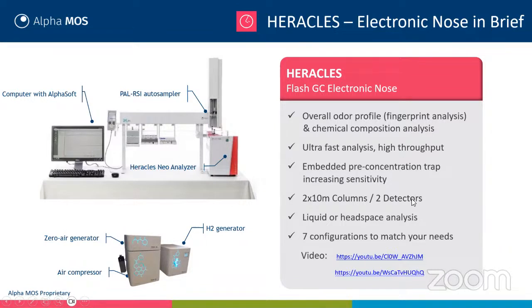So 1 injection, 2 chromatograms. By using these, first of all, we can obtain more information about our products. And secondly, we can use Kovats retention index to identify the compounds in our products. Liquid injection and headspace injection are both available, but for liquid analysis right now it's only available in Neo 300, the highest configuration.